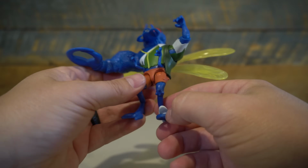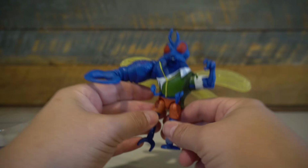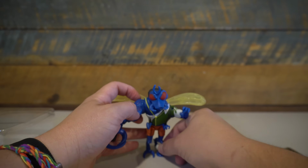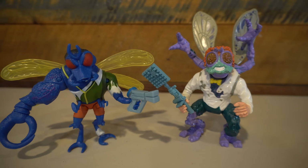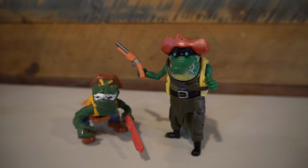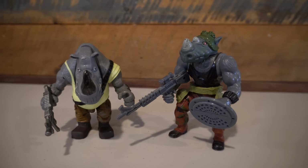The only one that poses some difficulty with posing is Superfly. His character design is so extreme that it makes it hard to get him to stand up, but I did find a few different ways to keep him upright. I love all of these new designs so far. There are plenty of reference points to the original character designs and toys. I specifically love how they all feature their same weapons from the original toy line and continue the tradition of the weapon trees.